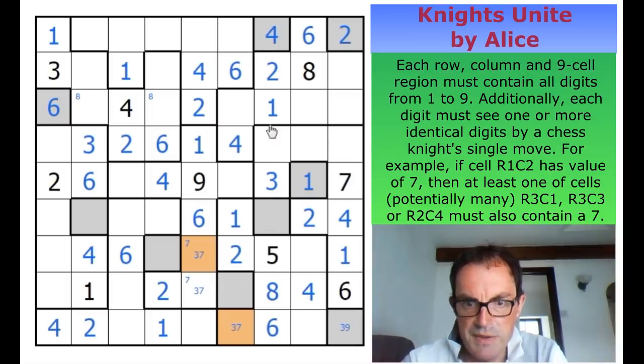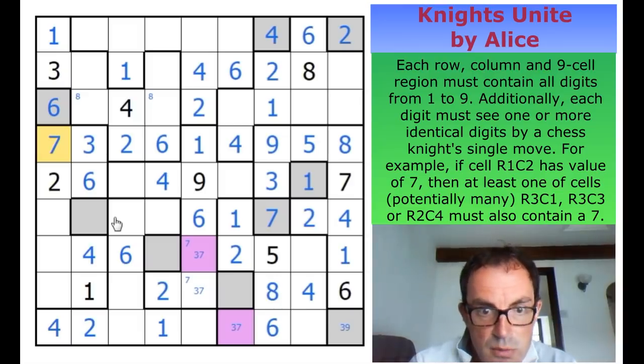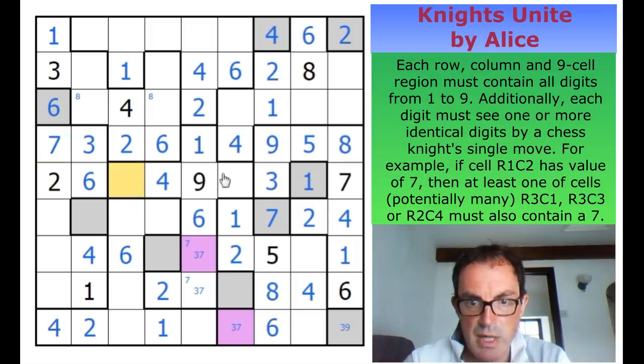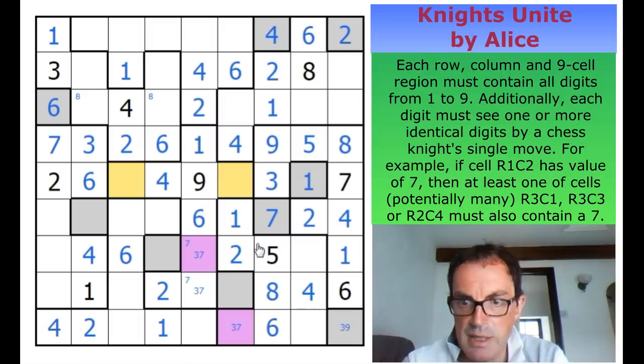Now, in this column I need to place 7 and 9. There's a 7 here. So this must be a 7. That must be a 9. These two squares must be 5 and 8. That's fixable. That square must be 7 by Sudoku. These two squares now must be 5 and 8 to complete the row.